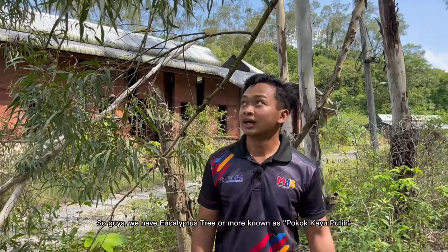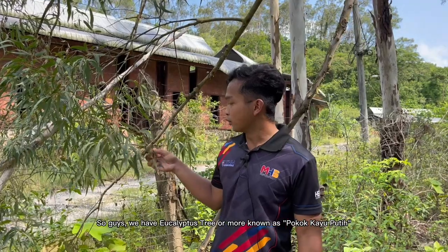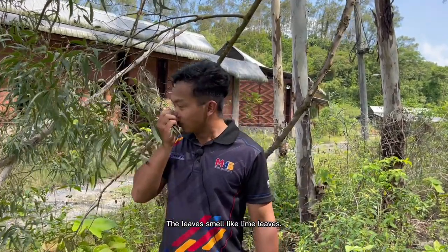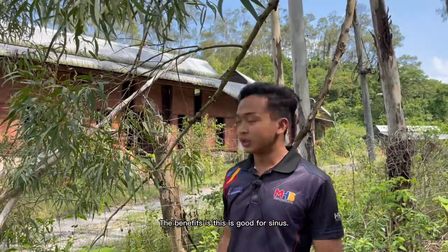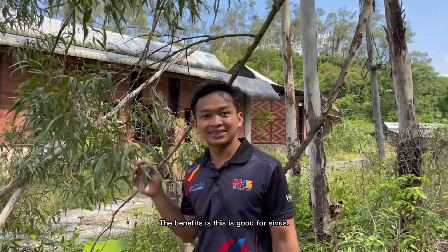So guys, here we have the eucalyptus tree, or more known as pokok kayu putih. The leaf smells like lime leaves. The benefit of this herb is that it is good for the sinus.